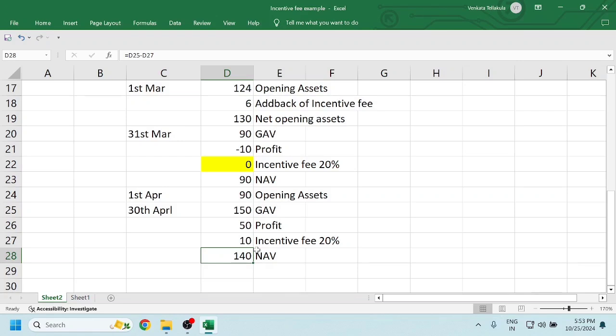So this is about the incentive fees, high water mark and crystallization. Whenever at the time of crystallization there is an incentive fees, that will get crystallized and will be paid to the fund manager. After the crystallization, your high water mark will change. Basically, your new opening assets will be the new high water mark. So that's the high water mark and crystallization.